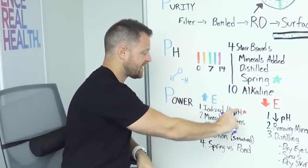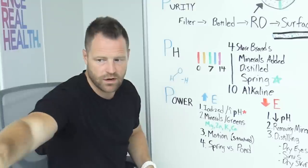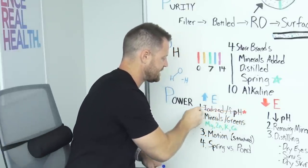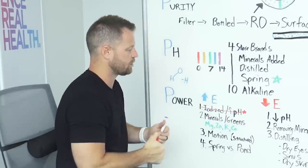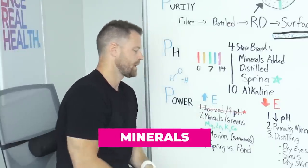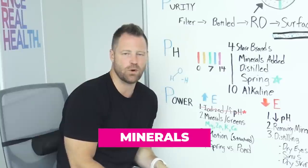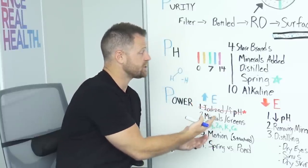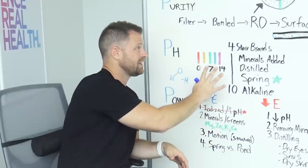So just ionizing it, I did that one in red. I would prefer if you stay away from a machine that ionizes your water and your pH. We want to look for more natural sources. How can we raise the pH naturally? Minerals. Adding in minerals is an easy way to increase the pH, to bring the water and the energy of it higher. It's going to help the alkalinity of it.